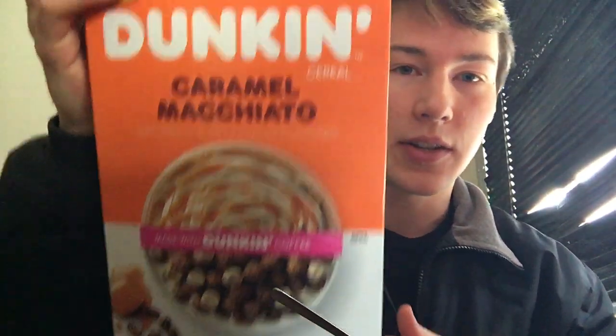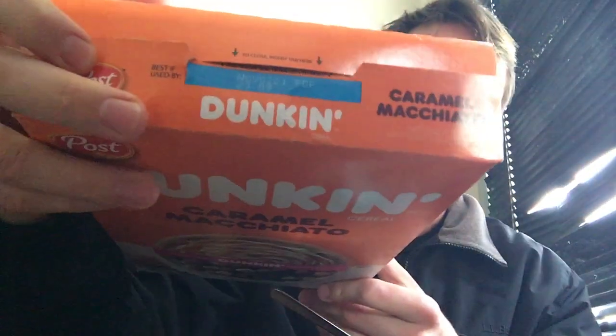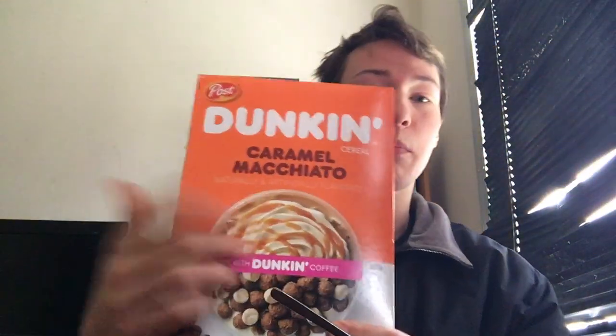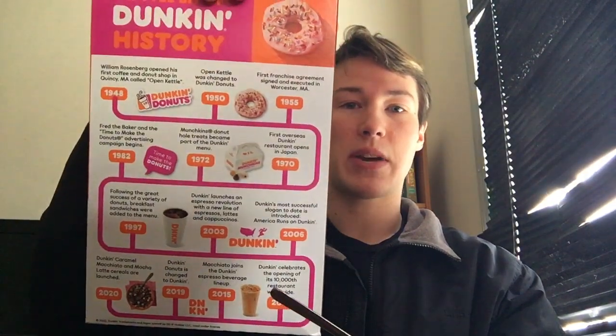Today we're doing Dunkin Caramel Macchiato. I saw this at the store and I just had to have it. This also dovetails with a conversation I was having about Dunkin's rebrand over the last year, maybe, that they've been becoming Dunkin rather than Dunkin' Donuts. As you can see there, Dunkin', no donuts. Beverage-led brand, caramel macchiato. But they've got the Dunkin' history on the back of the box. We can talk about that while I'm eating the cereal and formulating my review.